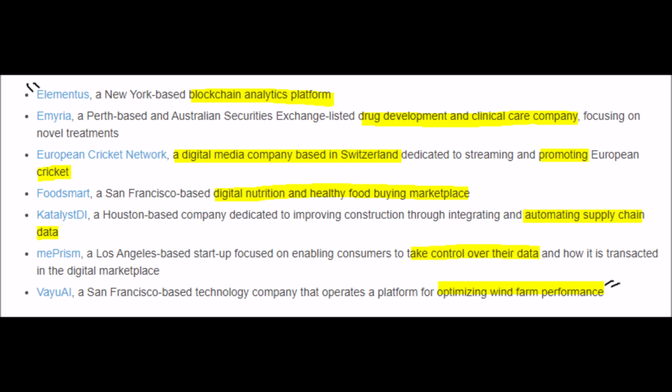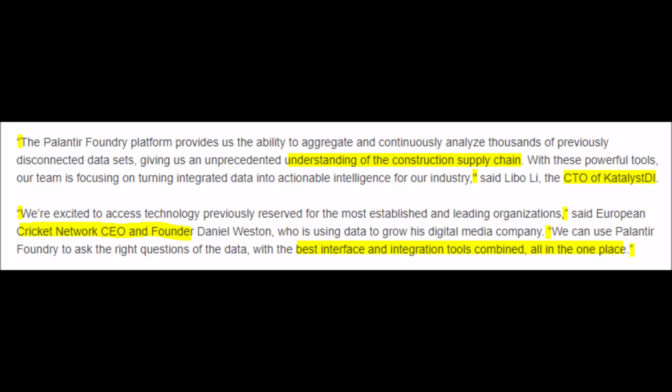The CTO of Catalyst DI, which automates supply chain data, had this to say, and I quote, "The Palantir Foundry platform provides us the ability to aggregate and continuously analyze thousands of previously disconnected datasets, giving us an unprecedented understanding of the construction supply chain. With these powerful tools, our team is focusing on turning integrated data into actionable intelligence for our industry."